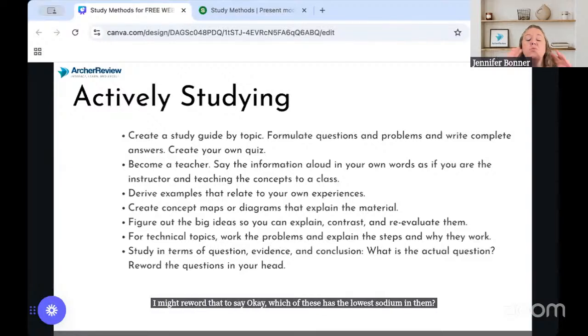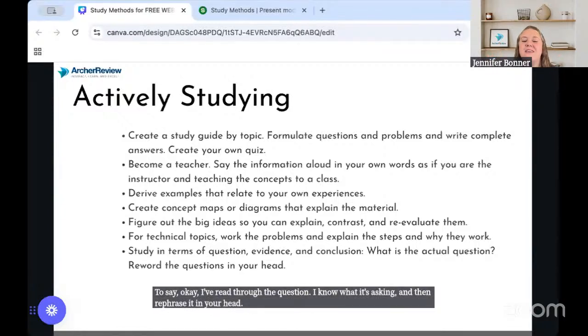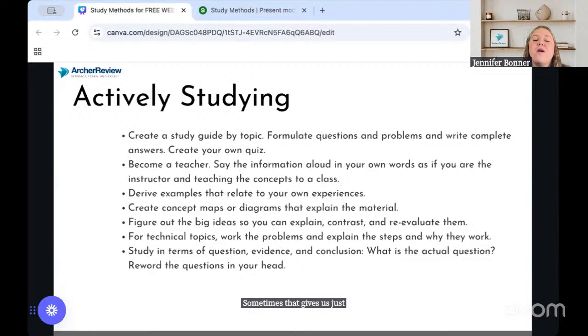So take a look at the question, give yourself the amount of time you need to say, okay, I've read through the question, I know what it's asking, and then rephrase it in your head. Sometimes that gives us just a little bit more of a headway on what we're looking at.